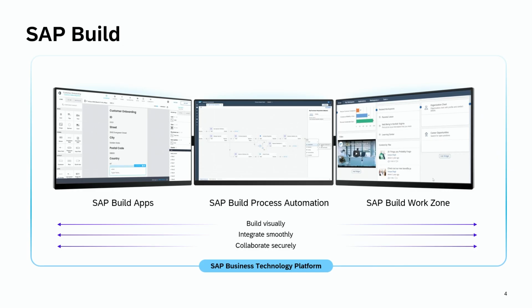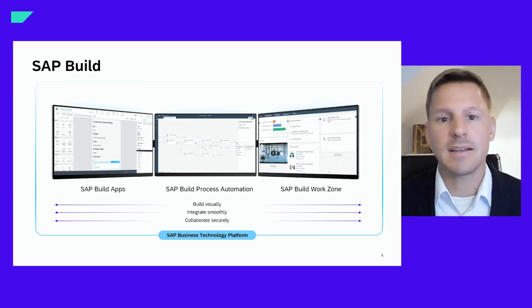SAP Build contains 3 services. SAP Build Apps to create pixel-perfect web and native mobile applications without writing a line of code. You can build standalone or SAP app extensions. We offer extensive UI components, theming and layouting functionalities. And also the logic can be built completely visually.